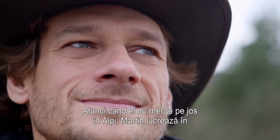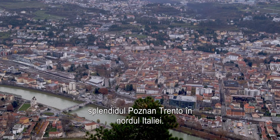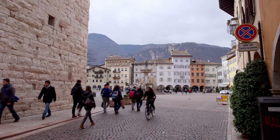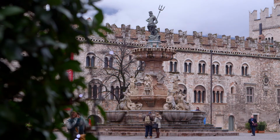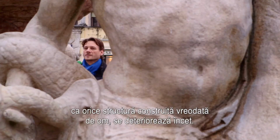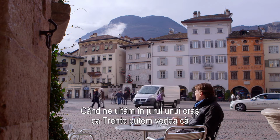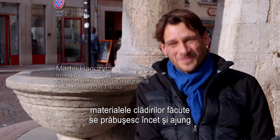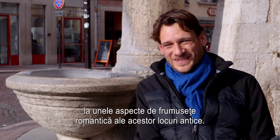When he's not walking in the Alps, Martin works in the beautiful historic town of Trento in northern Italy. Much as he loves them, he knows that every building here, like any structure man has ever built, is slowly deteriorating. When we look around a city like Trento, we can see that the building materials were set there and they are slowly crumbling into their environment. And this is normal, and actually it adds to some of the romantic beauty of these kinds of ancient places.